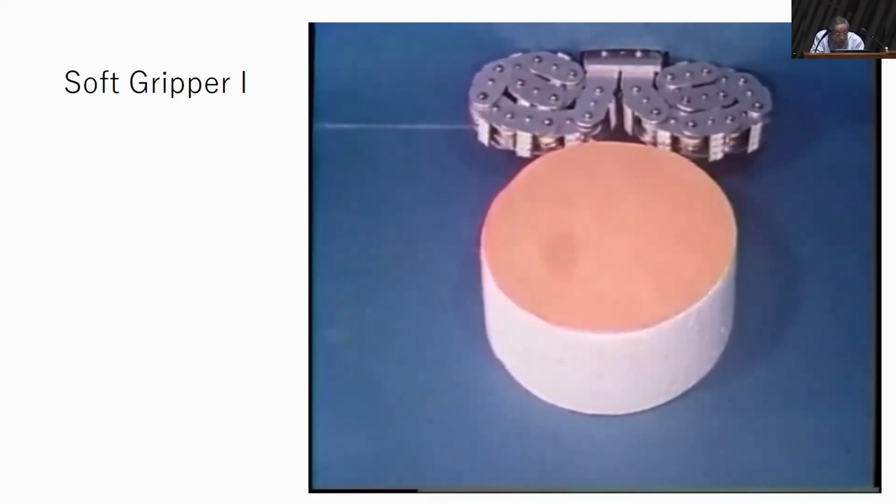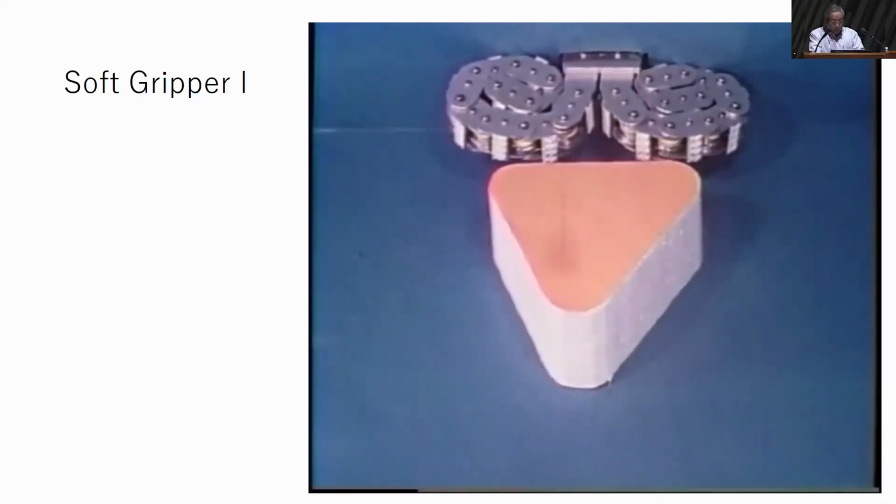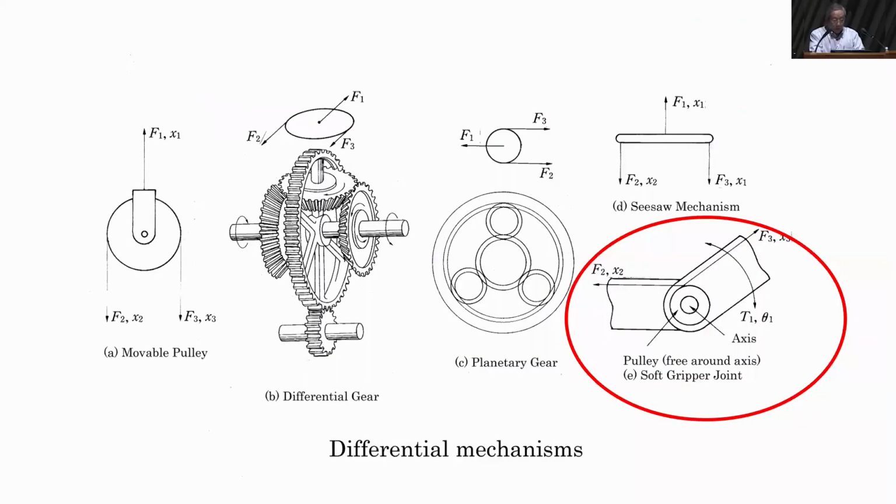Well, I skip again. Okay, so afterward, I found that the soft grip mechanism is one of the differential mechanisms. Until that time, several differential mechanisms had been proposed, like bevel gears or planetary gears. But I found this mechanism can include those mechanisms.